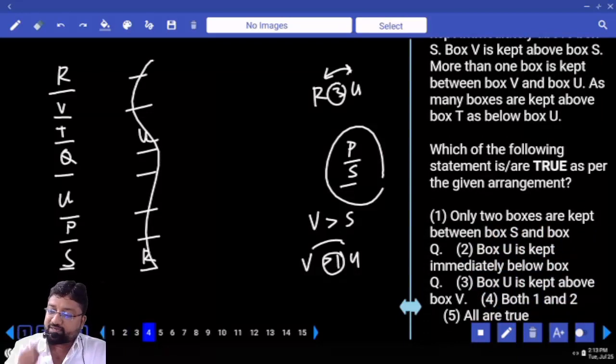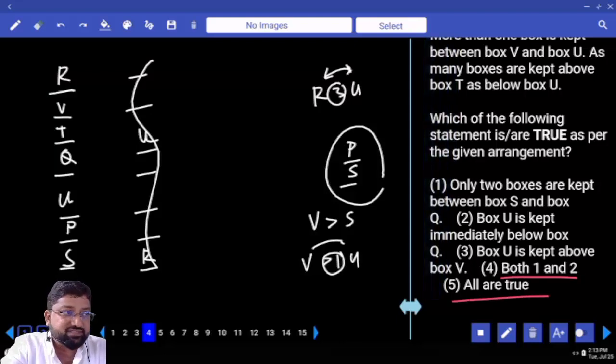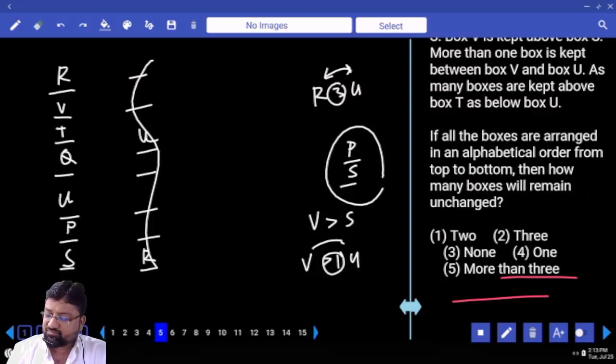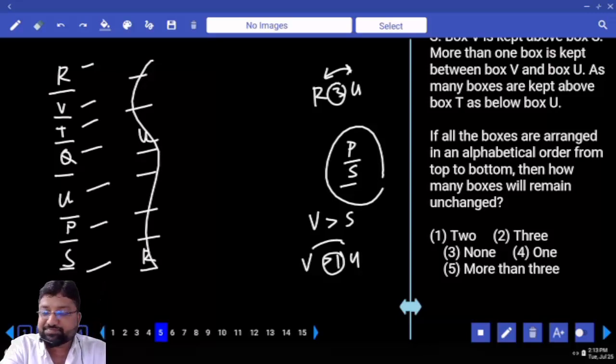Which of the following statements are true as per the given arrangement? Only 2 boxes are kept between S and Q. Is it true? Whenever the first option is true, I need to relook into the options. There's one option which says both 1 and 2, and another option which says all are true. Second one, U is kept immediately below Q. Yes. U is kept above V. No. What's the answer? 1 and 2. If all the boxes are arranged in alphabetical order from top to bottom, then how many boxes will remain unchanged? Top to bottom: P, Q, R, S, T, U, V. Nothing. What's the answer? None. Okay now? Yes.